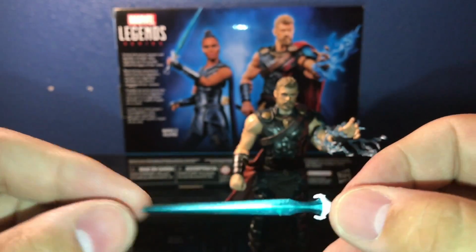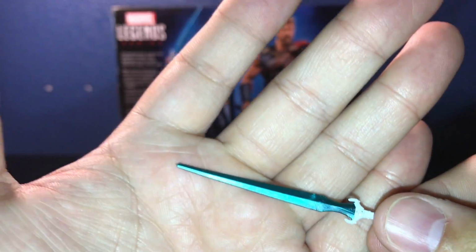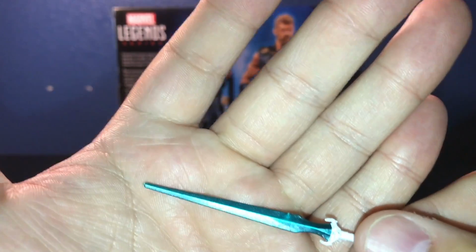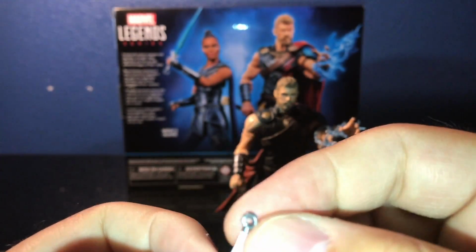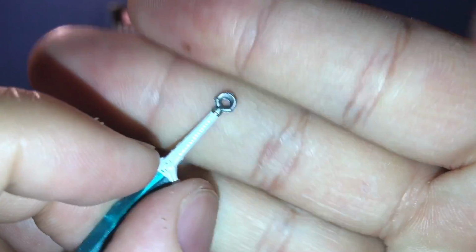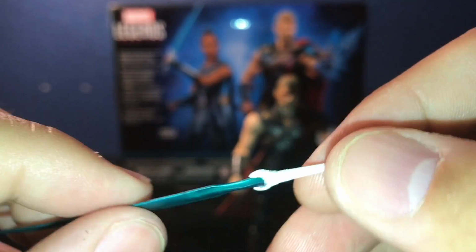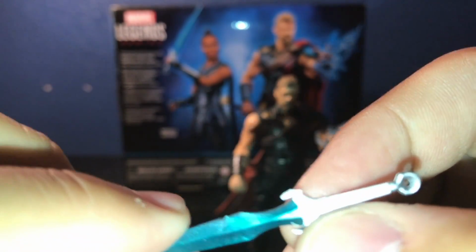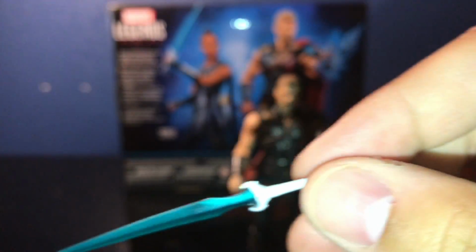As far as the paint, this one has a greenish, glittery blade, almost like the previous Thor ones, but those were more of a turquoise, so I'd say this is a little bit more green. The handle is white, but then this loop down at the bottom is a silver color, so there is a little bit of paintwork on there. But again, very thin, very flimsy and pliable, and you can see there's already a little bit of paint chipping on there. You can see the green coming through that white.